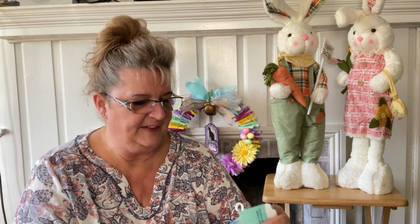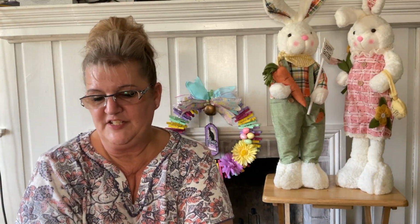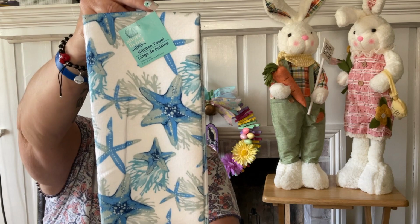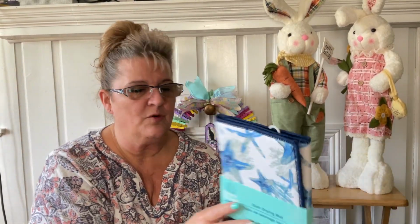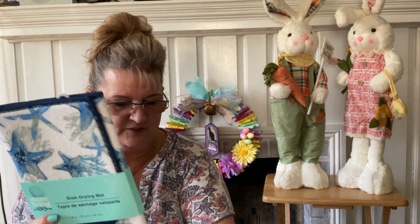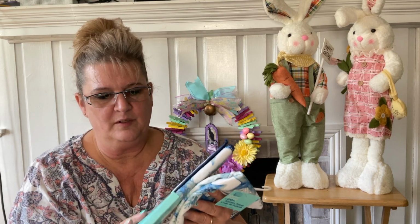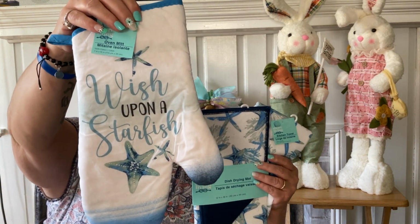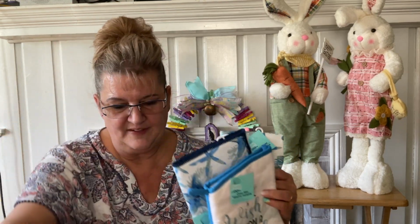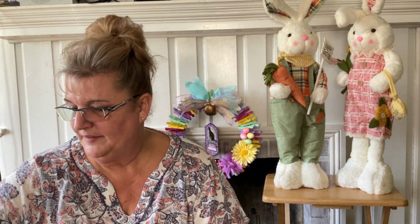We have a kitchen towel. And I do have the drying mat. See, it's all matching, so that's really nice. I got all of these. This is actually going to go to somebody for a gift. And then I did get the oven mitt to go with it. So these three things match. The starfish is going to go with this gift. And the next few items.